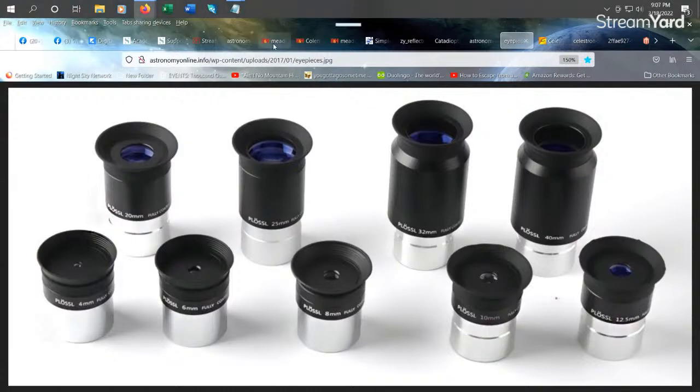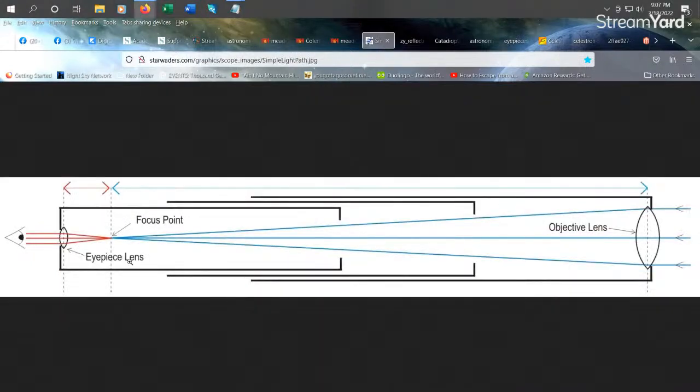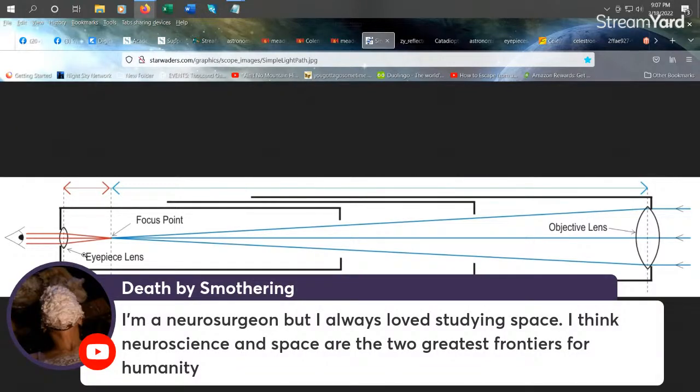I want to go back to this chart here, though, because they kind of allude to it when you see these boxy pieces kind of inside each other. That's the movement. It's going to move back and forth until you get to a focal point for your eye, until the eye can see the object the most clear.